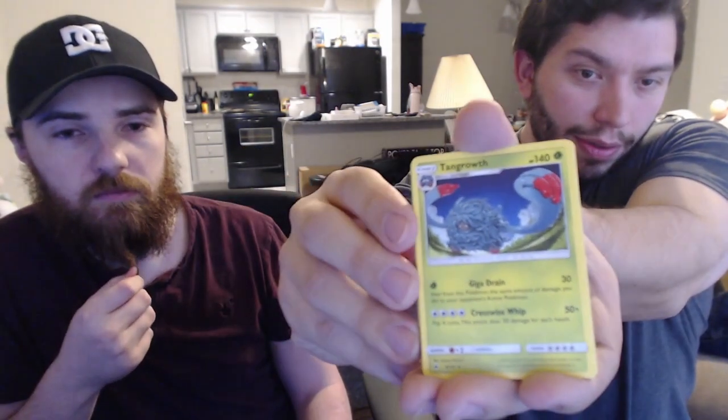Next should be my holo, I think. Yeah, reverse holo. Reverse holo. Bruxish. And then, Tangle Growth. Damn. I'm not doing a good job. Unfortunate. And I'm just putting these over here. The rares? Yeah. I did not take my rares out. That's fine, I'll grab them. So you would need Masquerain and something else? I think. That's fine. If you want to grab me a Burning Shadows pack.